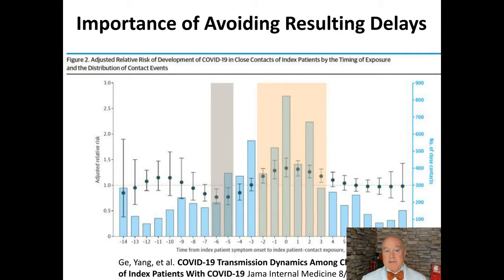So what we have here is actually the adjusted risk, right? So you've been exposed to someone who ends up testing positive for SARS-CoV-2, they have COVID. You want to know what is your risk that you're going to go ahead and get it. And actually, you're only at increased risk if that exposure occurred 2 days before the symptom onset and 3 days after. So I want people to be thinking about the viral kinetics and the PCR testing and the antigen testing.